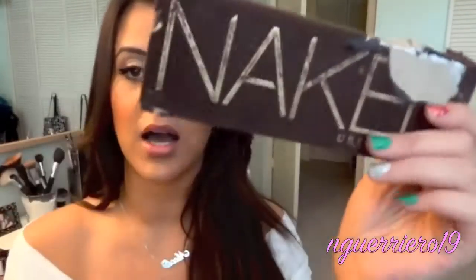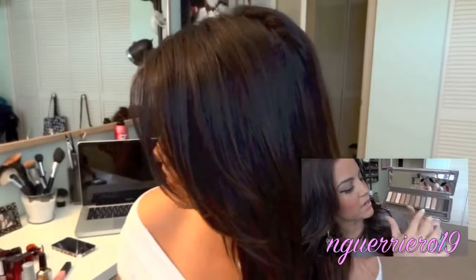My Naked palettes, you guys have seen this bad boy, and then my Naked 2. I'm not going to go into huge detail about these, but I did want to mention these as my 2011 favorites. I will put a link in the bottom bar or somewhere in this video if you want to check out my whole review on the Naked 2 palettes. Just beware, I say "definitely" way too many times in that video.